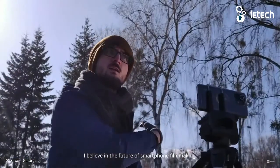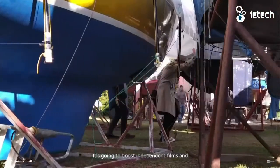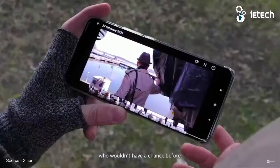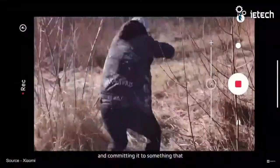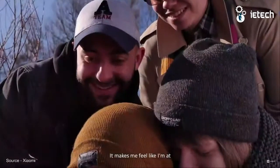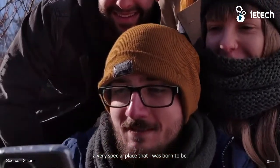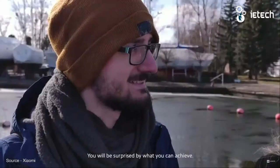I also believe in the future of smartphone filmmaking. It's going to boost independent films and give chance to people who wouldn't have the chance before. Having that little bit of free time and committing it to something I feel really strongly about, it makes me feel like I'm at my very special place to which I was born for. If you believe in passion and never give up, you will be surprised by what you can achieve.